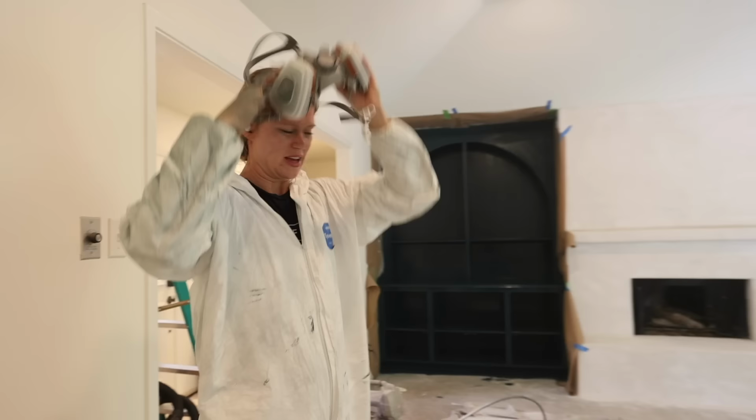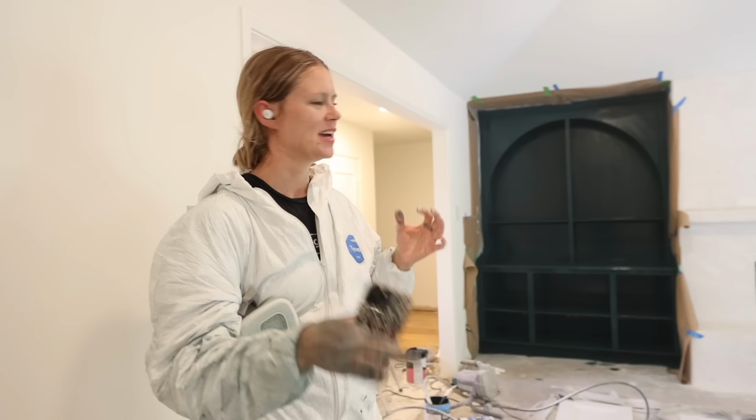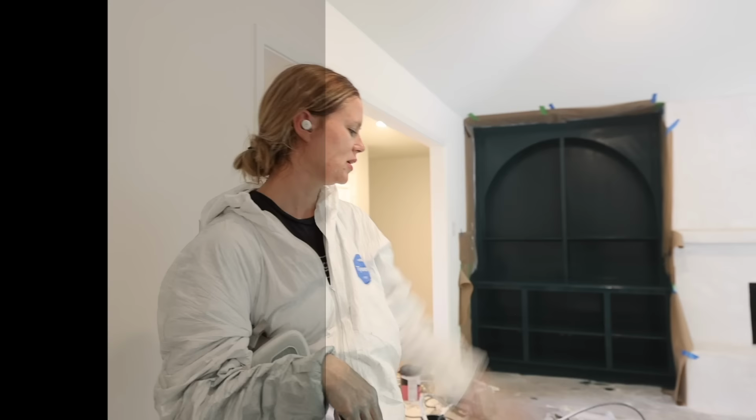What happened? I just ran out of paint. I just had 1 gallon of this color because we were testing it out. We kind of had an error in mixing it, but I think it turned out to be a happy accident because I ended up liking this just a little bit better than the color I was going to go with. And so I've already called, the paint is ready. We just need to go pick it all up.